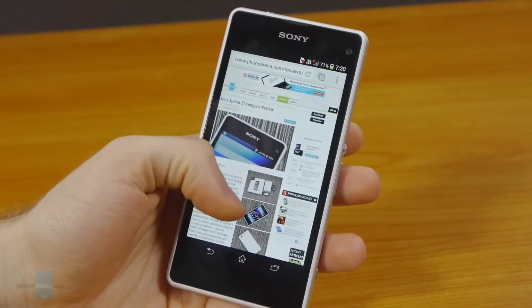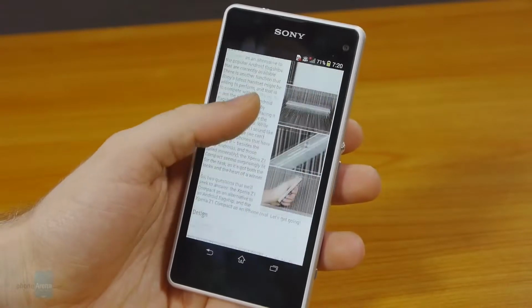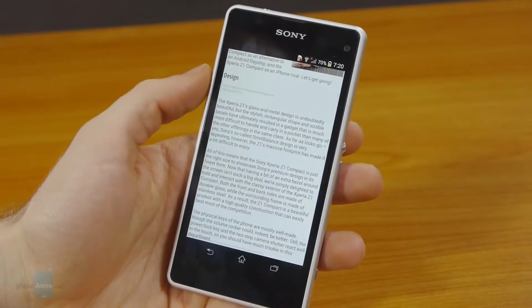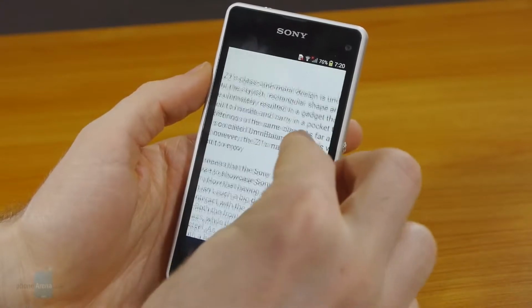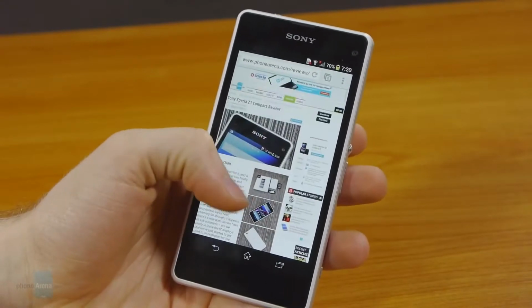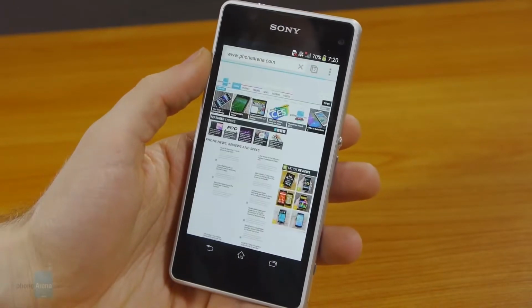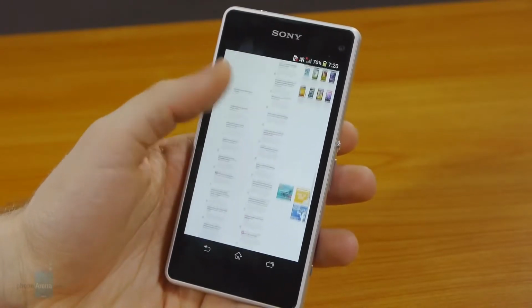As always, loading is super fast with mobile Chrome, while navigation around pages, including scrolling and zooming, is very fluid and trouble-free, though I have to admit that pinch zooming is not the best possible implementation here. LTE is supported across numerous bands, so as long as your carrier of choice offers 4G, the Z1 Compact should have access to those blazing fast data speeds.